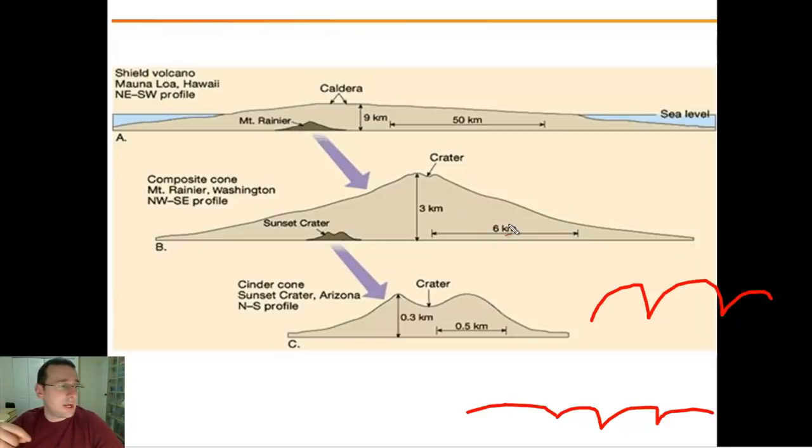But Mount Rainier is tiny compared to a shield volcano, which will be huge. It starts as a small little thing at the bottom of the ocean, but as it gathers more and more lava, it becomes broader and broader and taller and taller. Mauna Loa in Hawaii is actually the tallest mountain on Earth, because Everest is just above sea level. But Mauna Loa extends over 3 kilometers above sea level, and it starts 6 kilometers below that at the bottom of the ocean. So it has a height of almost 9 kilometers and a broadness of 50 kilometers across. It is the largest mountain on Earth.